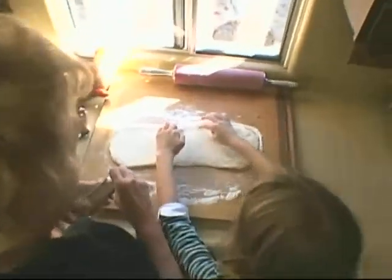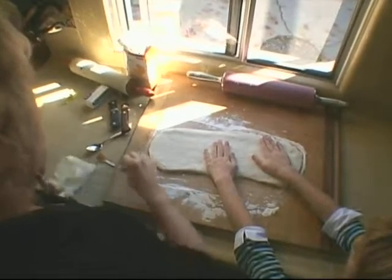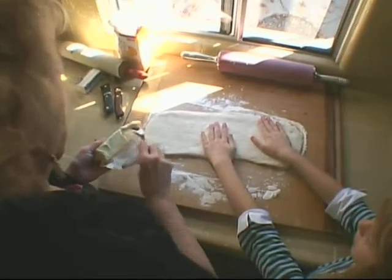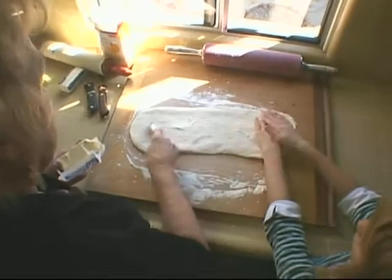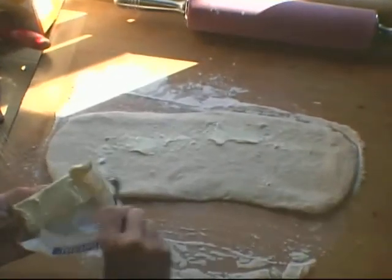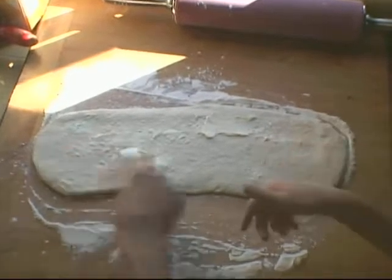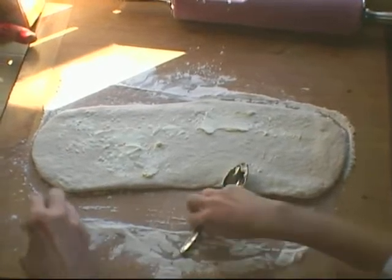We're going to take some of this butter. Ew, am I touching it? And did you wash your hands? Yes. And you're going to smear it on here. All of it? Okay. Just that much? That much, and just kind of smear it around.